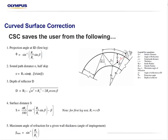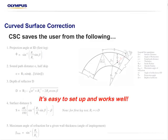But it's actually surprising how many of the surface inspection companies that I've personally dealt with and other users that are doing inspections on piping and cylindrical bar stock on a regular basis aren't using this correction. And it works very, very well. It's very easy to set up. And it's a real benefit, a core benefit to anybody working with those kinds of curved surfaces.